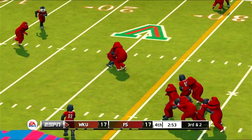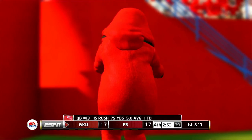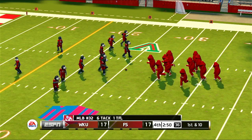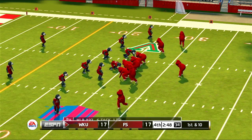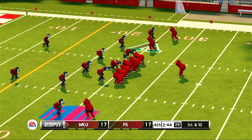He's scrambling. Great job here converting and keeping this defense on the field. They're getting very tired. We've got a first and 10. Ball on the 25. Less than 3 minutes in the game. White 80! White 80!